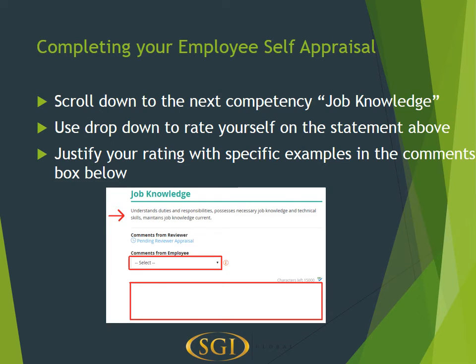Alright, to get to the next section, all you're going to do is scroll down. The second part of that first section is job knowledge. What we want you to do is read the statement under job knowledge. The first part is understands duties and responsibilities. You're going to read that statement, and then the drop down for comments from employee is where the self-rating comes in. Based on the statement above, you're going to rate yourself.